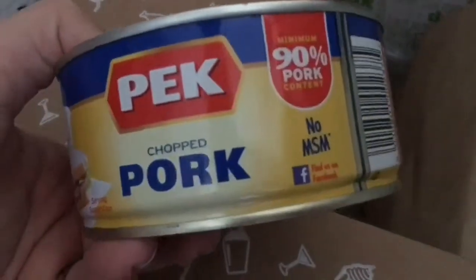Bye guys. Another tin going in, it's some pork meat. So I'm gonna stick it in the box.